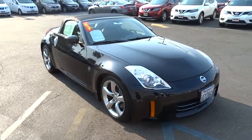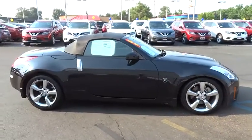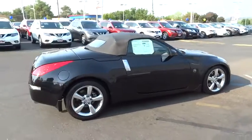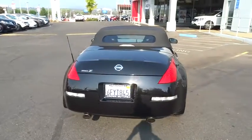The 2008 350Z. All you need to know about the Nissan 350Z is that when it comes to its price and performance quotient, it is a recreation of the segment-busting Datsun 240Z that set the sport car world on its ear in 1970. This vehicle has less than 25,000 miles.